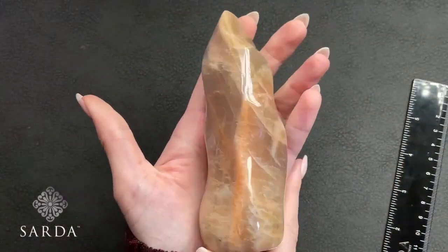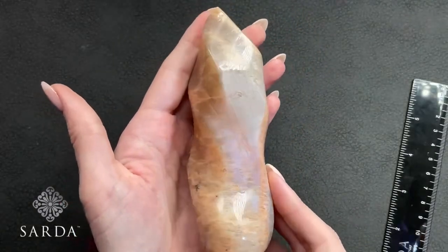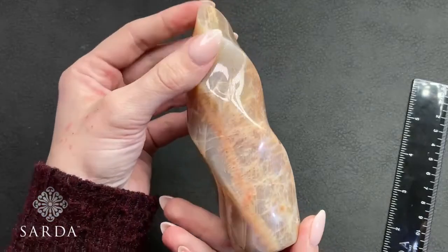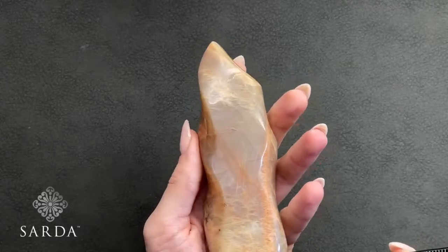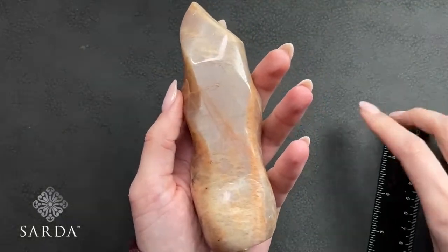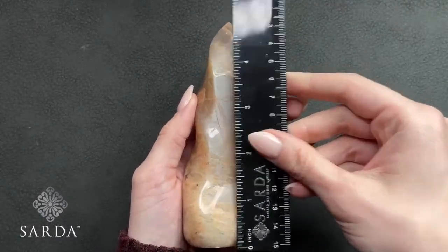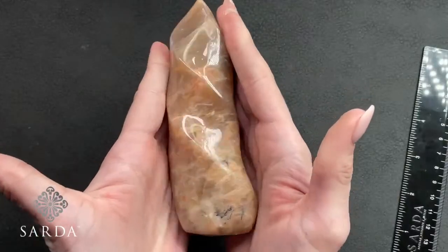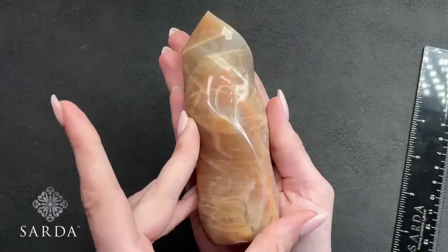This one is by far the tallest and skinniest of them all. Look at that flash. Wow. It reminds me of if you have a gas stove or something, that flash of blue. That's kind of what it reminds me of. 5 inches tall. So like I said, this is our tallest and most narrow of the fire pieces.